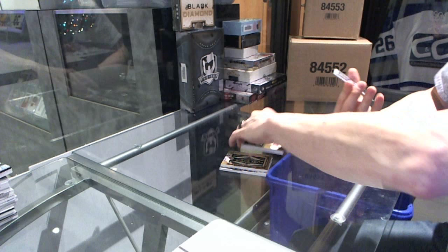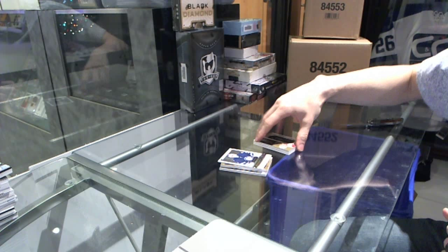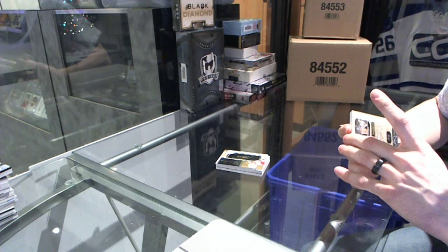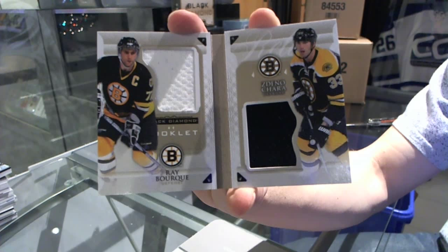We've got a rookie gems numbered to 399 for the Winnipeg Jets, Connor Hellebuyck. Connor Hellebuyck. And we finish with a double diamond booklet relics dual jersey numbered to 99 for the Boston Bruins, Ray Bourque and Zdeno Chara. Ray Bourque, Zdeno Chara.